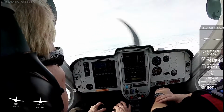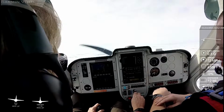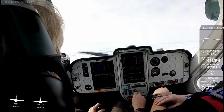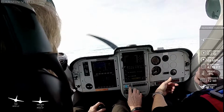If you want, pull it back to like 4,300 or so, and we can do a steep turn. You can kind of feel that'll just keep us below, maybe 4,000. Keep us like 90 miles an hour. And that nose will really want to come down on you, so we'll have to pitch back, and then feel free to trim, yeah.